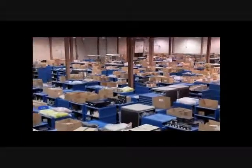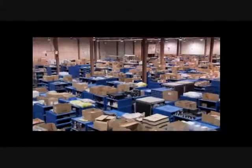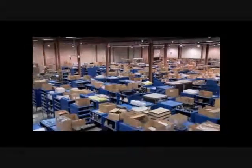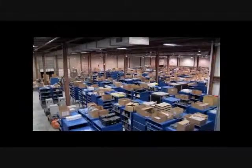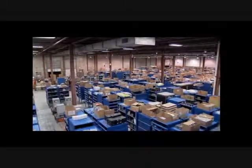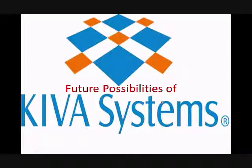All in all, the positives about Kiva Systems definitely outweigh the negatives, and in the future, Kiva Systems has the potential to expand from the warehouses and into our everyday lives. Now that you know how Kiva Systems started and what they're all about, what comes next in their story?